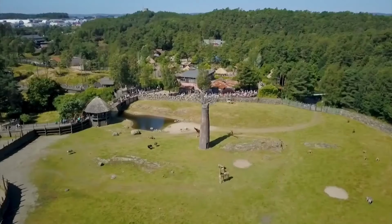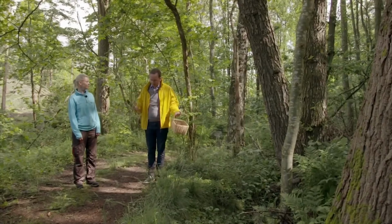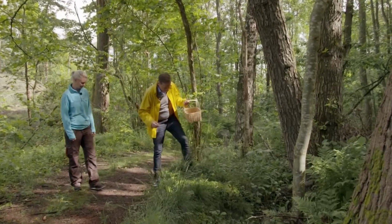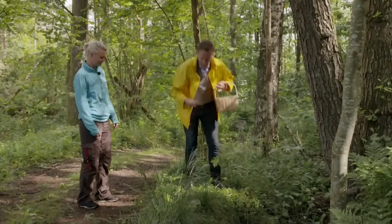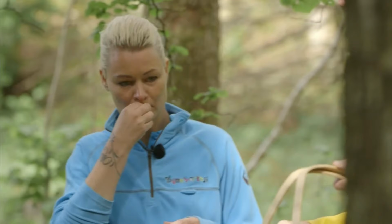Dyrehagen is situated on a large patch of land, which is basically just a wild area, about 60 hectares, 150 acres. And you can find lots of edible things, lots of wild plants. So the flora here is quite interesting. This is wood sorrel, which has a kind of sour taste, almost like lemon.